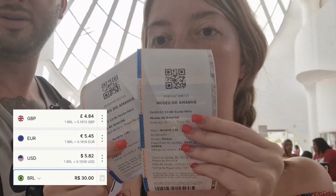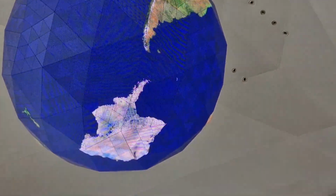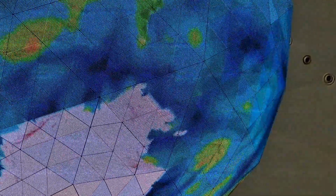Tickets purchased. We have two cards for English, apparently. 30 reals each, which is about a fiver, I think. Round about a fiver. But look at this here, a little bit sticking up there in Antarctica. That's where we were. That is Paradise Bay.